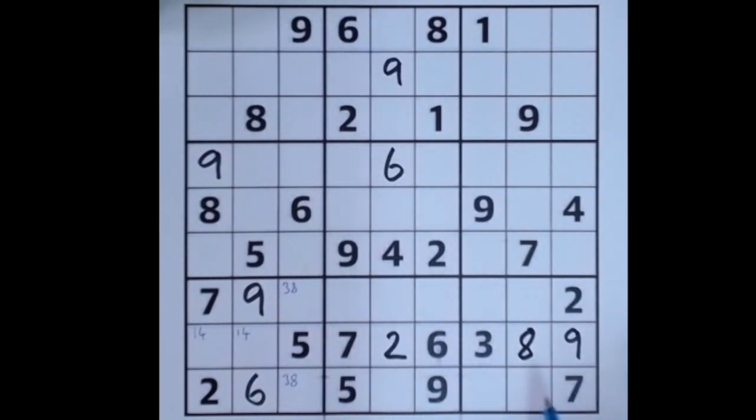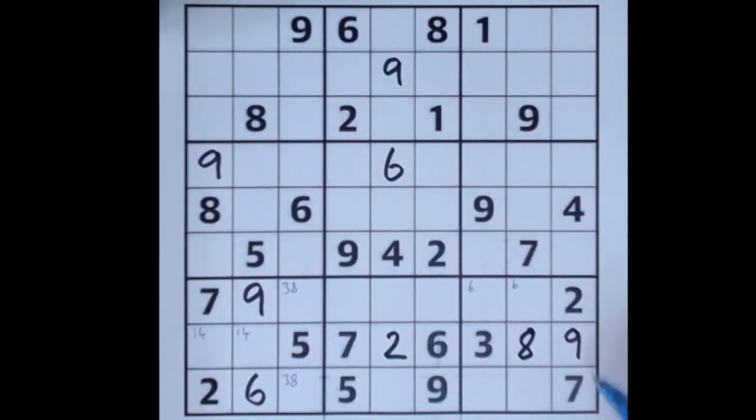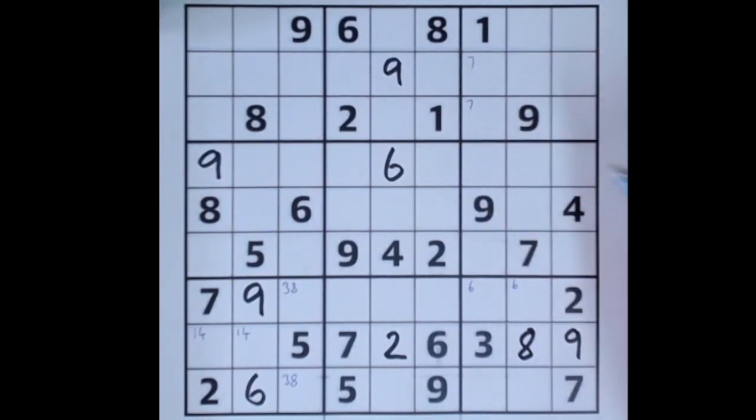Okay, there's 6 blocks, these 2 squares here, so I'm going to put 6 up here like this, and there's 7 blocks up here, 7 blocks up here. I'm going to put in a pair of 7s. That's what I'm really looking for at this stage, pairs of numbers.